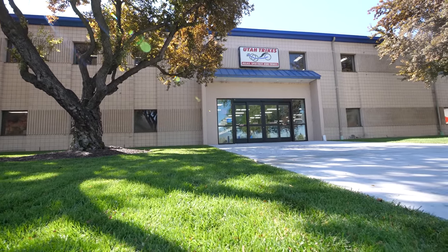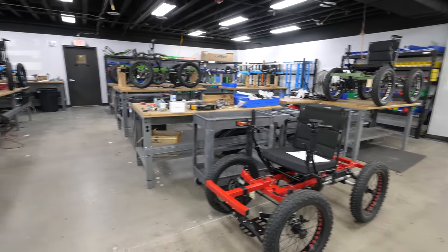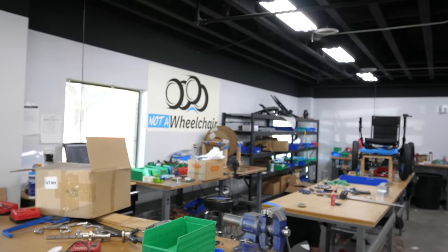All of the rigs we've sold are manufactured by Utah Trikes right here in the USA. Their building is about 30 minutes south of here, and that part's not gonna change. But we do need a space of our own where we can start constructing and working on some of our new inventions, which is what we have back here.